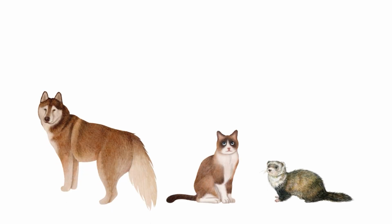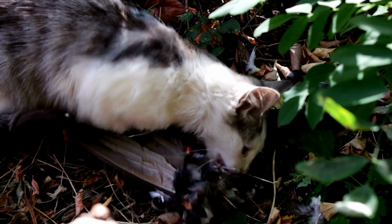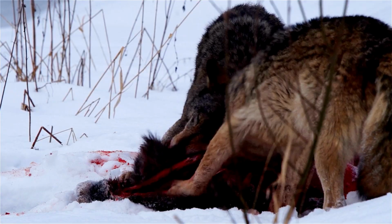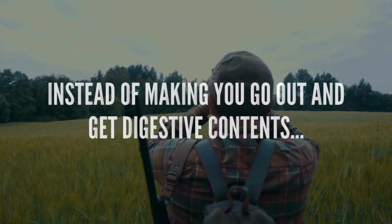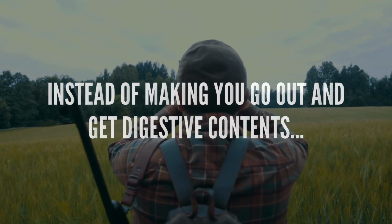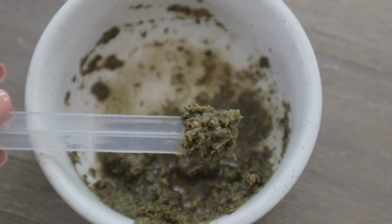Now, canines, felines, and mustelids wouldn't naturally be eating a lot of fruits and veggies, but they would be intaking the fermented grasses and herbs within their prey's gut from time to time. But instead of making you go out and hunt some rabbits so you can feed their gastric contents, I'm going to suggest a product that's basically the same thing.